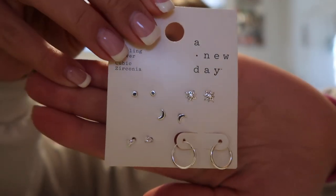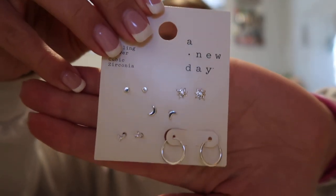So we went to Target. I don't know why I got a bag because I got one thing and I got these earrings. It's this little sterling silver set with a bunch of tiny little studs, and then it has little hoops at the bottom. I was actually inspired by my friend Grace to get these because she mix matches all of her earrings and she looks so cute. So I wanted some super tiny dainty earrings to do that with, so that's why I got those.